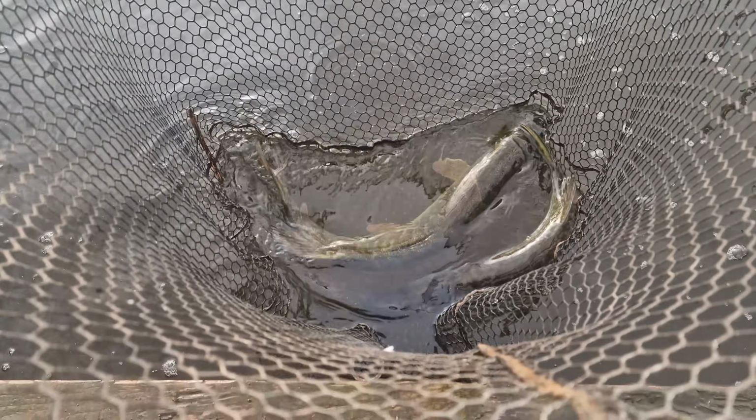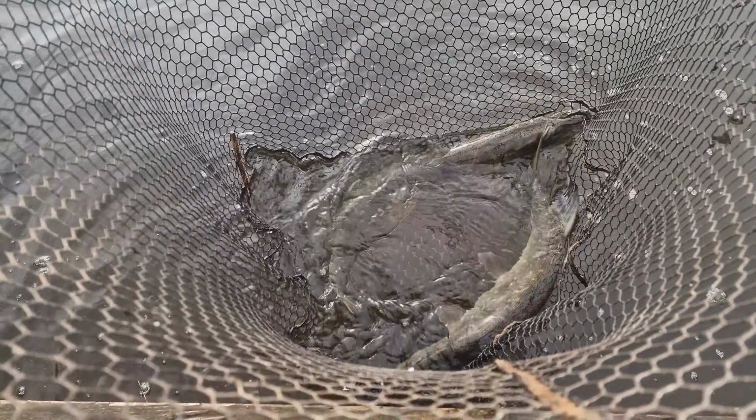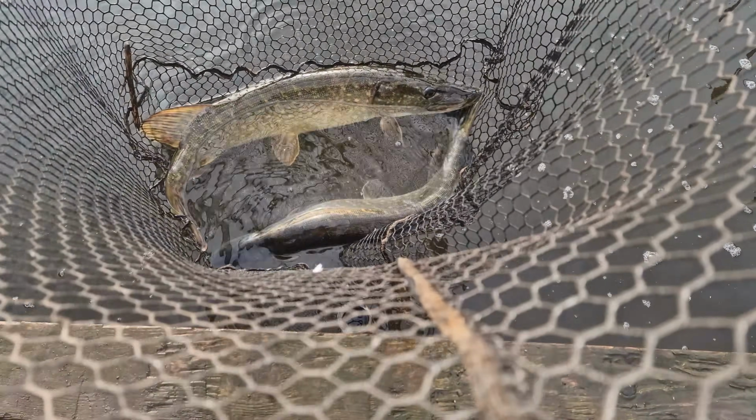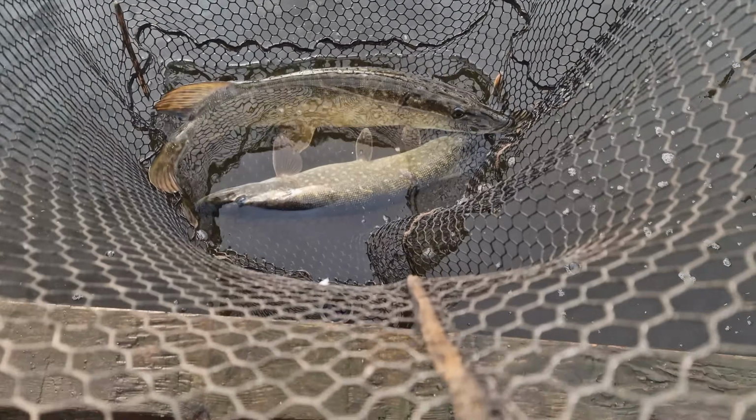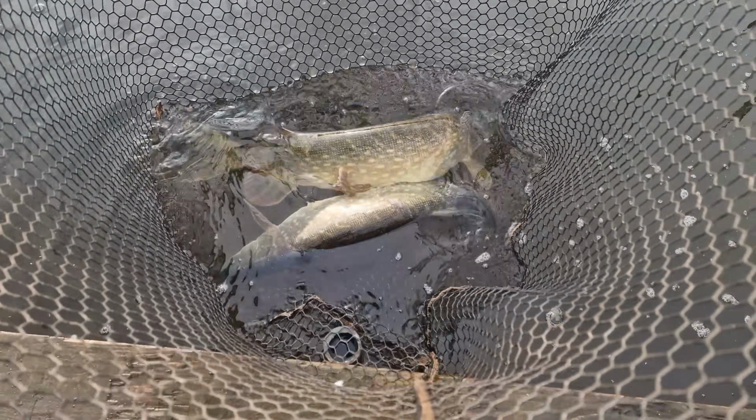And a session's going well when you've got 2 pike in the net. And we've been desperate to move swims today, haven't we? But this swim keeps giving us reason to stay. We've got 2 pike there. We'll give them a good rest.